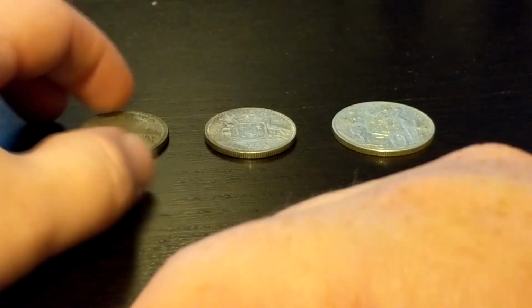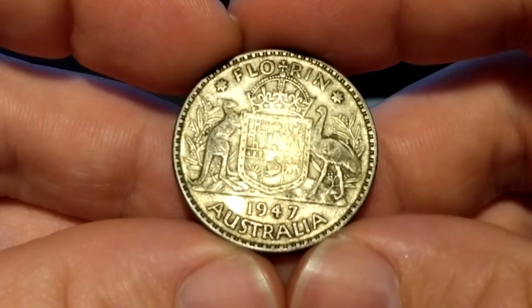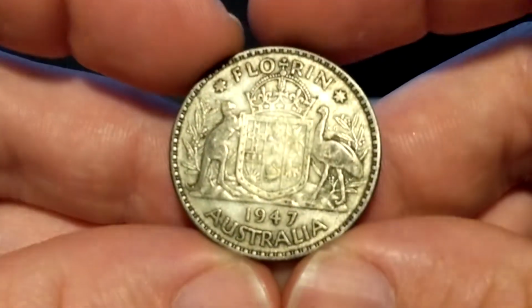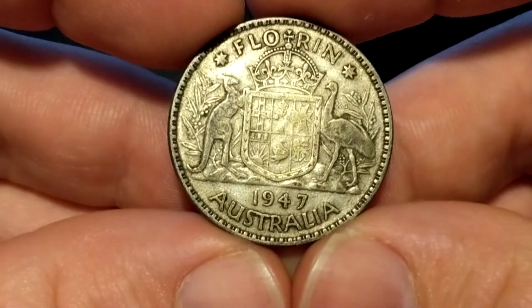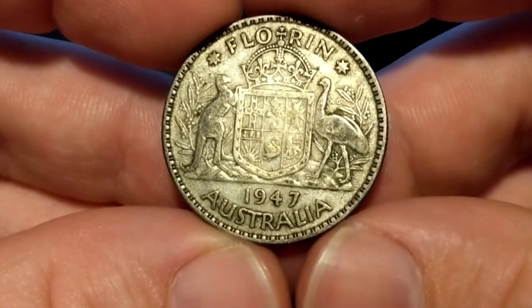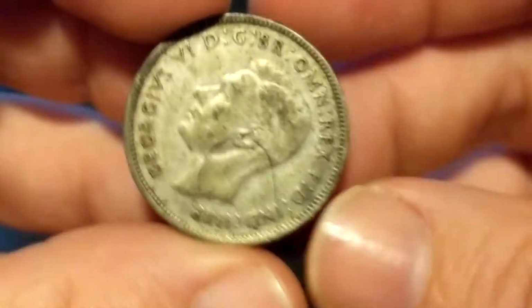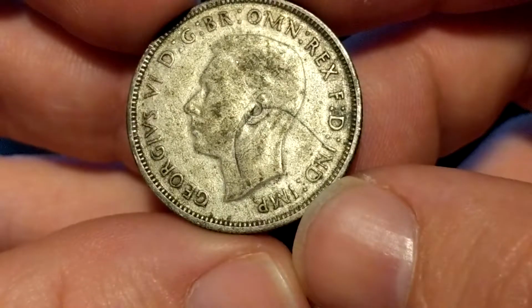Alright, next, these last 3 are from Australia. So I'll start with the dirtiest one first. We get the 1947 1 florin. And this is quite worn down the middle as well. You got the kangaroo and the emu and the coat of arms and the crown. We got George VI on the front.